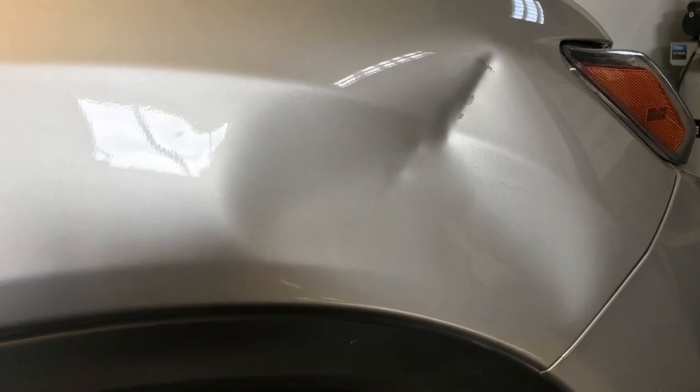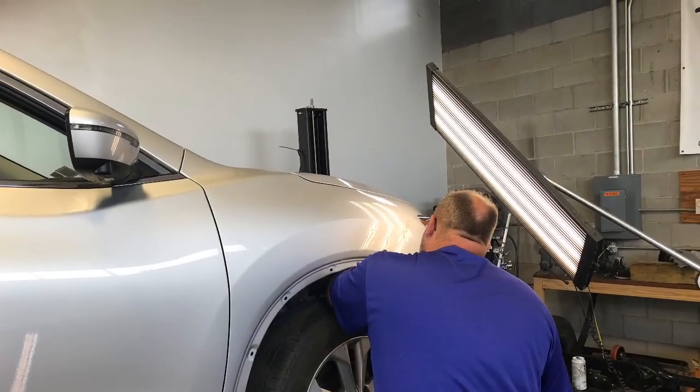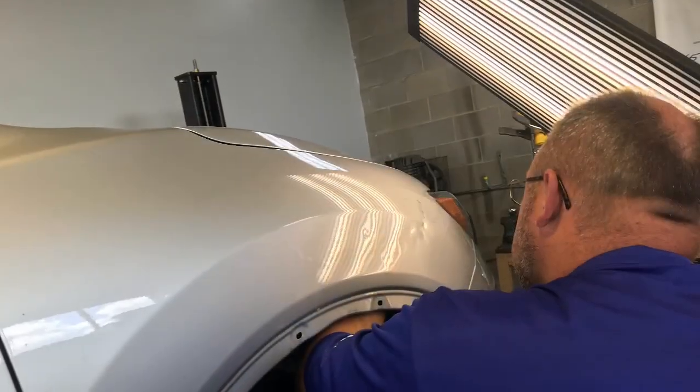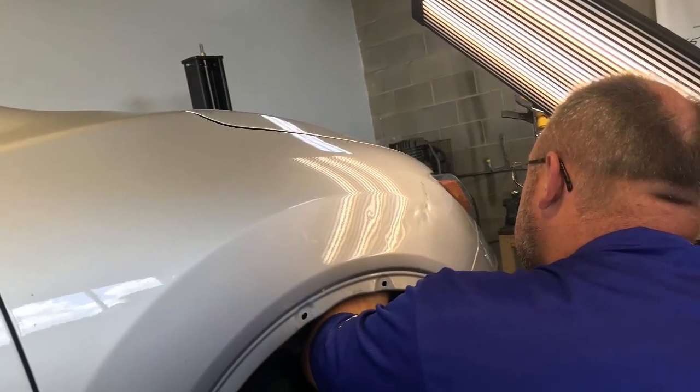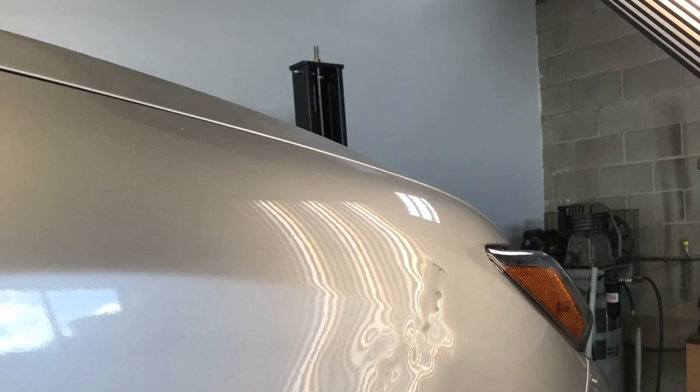Once we assess all the damage, we get the vehicle into the shop, remove the wheel liner and the molding so that we have access to the back of the panel. Even after a large amount of the damage has been removed from the panel, there's still the initial impact points that need to be addressed. Once all the damage has been removed, we will apply touch-up paint to the damaged paint finish.